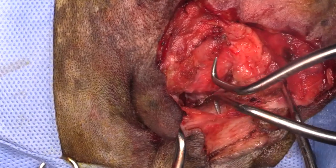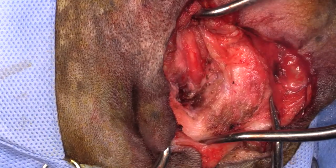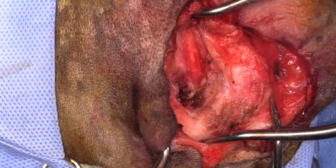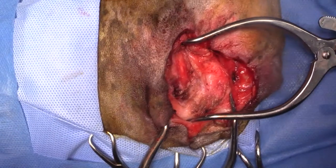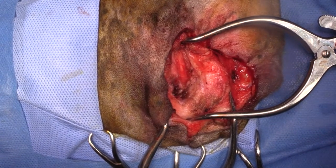That was a challenging little total ear canal ablation. I'll be honest, I don't love them at the best of times. They are a challenging little surgery, frustrating. So we're just injecting mepivacaine.